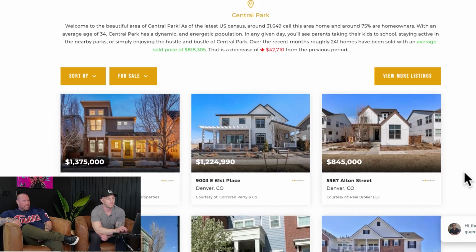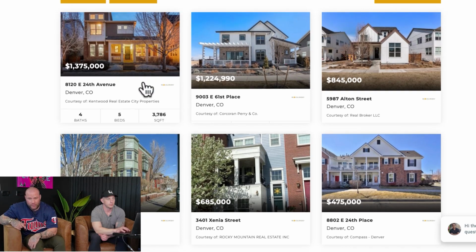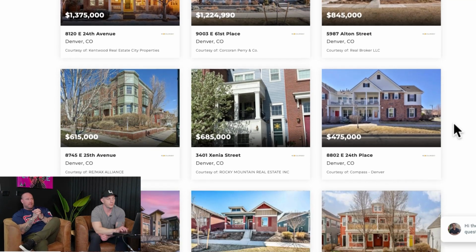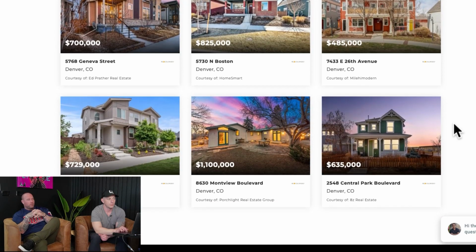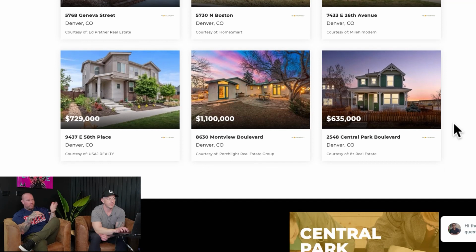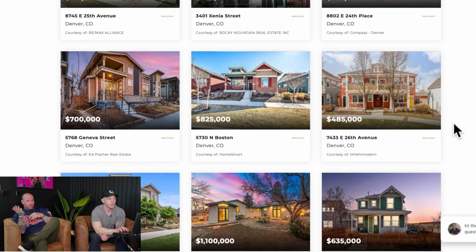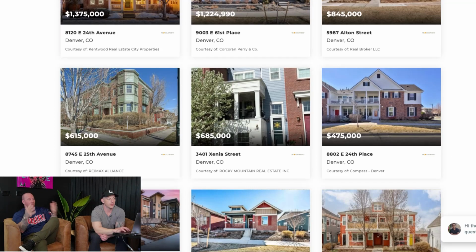And Central Park has got some new builds, like traditional suburban new builds from Richmond Homes and Toll Brothers, et cetera. So you've got some stuff like you would find in Southeast Aurora in some areas, but what's really cool is each little neighborhood has a different theme. As Eli's showing you right now, you've almost got some craftsman, some colonial, if that's the word for it, but then also modern contemporary.